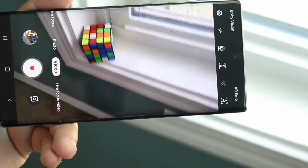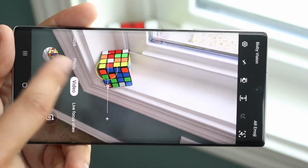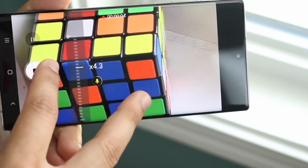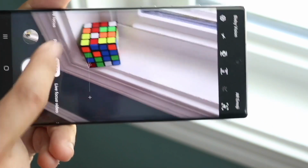Now from a camera standpoint, this phone had that triple camera setup on the back like I mentioned. It had a 12 megapixel wide angle lens, a 12 megapixel telephoto lens, a 16 megapixel ultra wide camera, and it also had a 0.3 megapixel depth lens, and a 10 megapixel camera on the front.